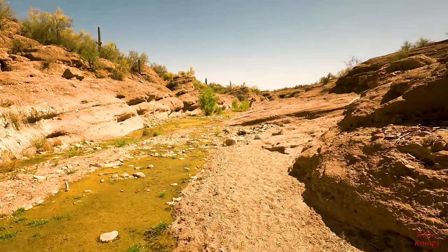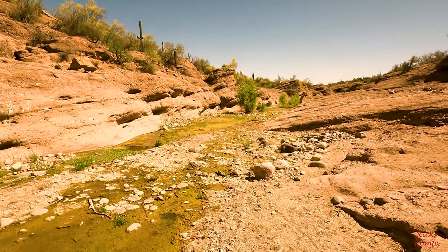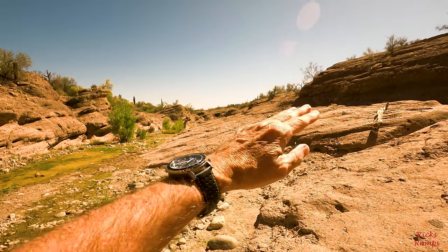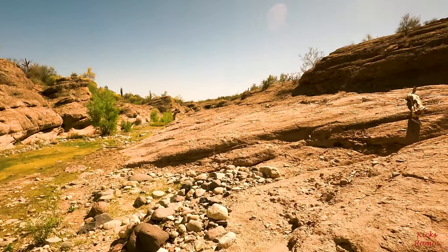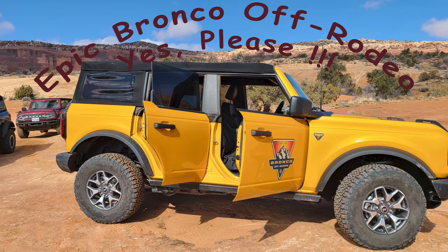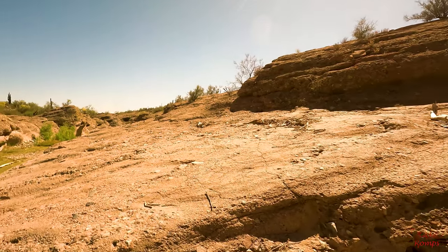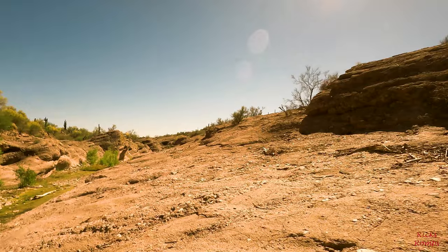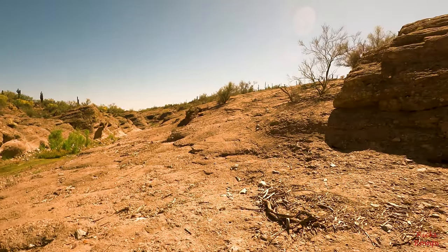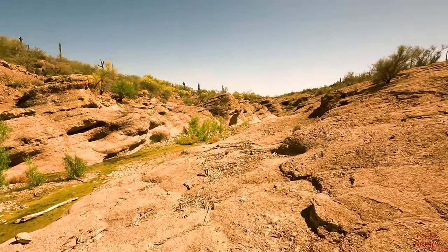So it's really neat looking here with all the rock formations and small boulders, cacti, and all these big rock slabs. Yeah, I learned that terminology on my Moab off rodeo bronco extravaganza. Let's go up that way and see if we can get around that water. I don't really want to get my shoes all messed up again, even though these aren't really hiking shoes, but shoes that I don't really care if they get messed up.